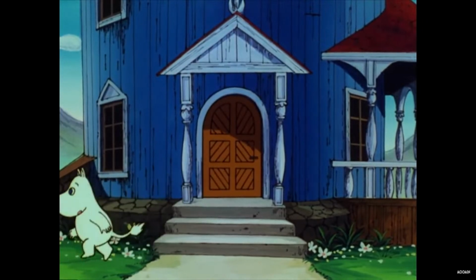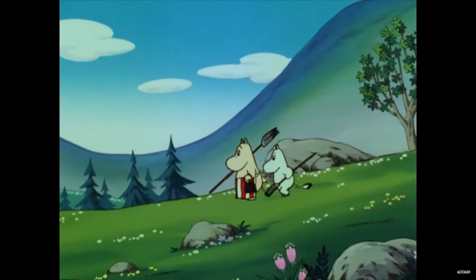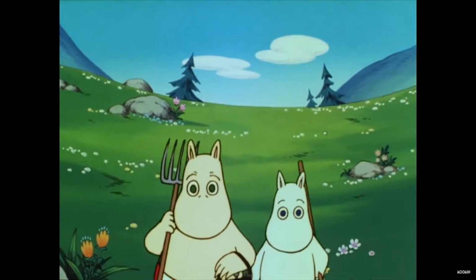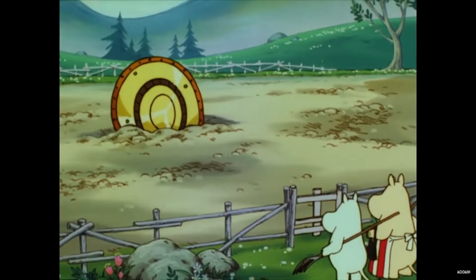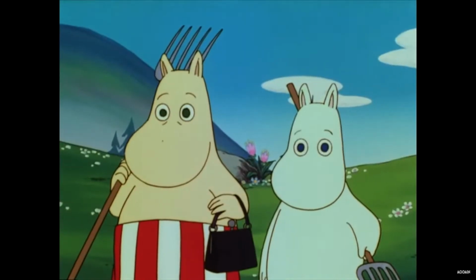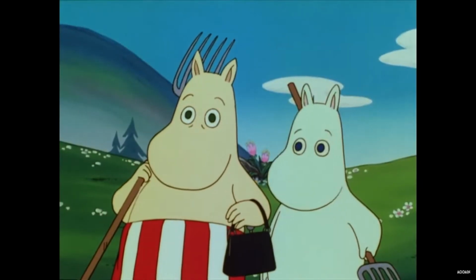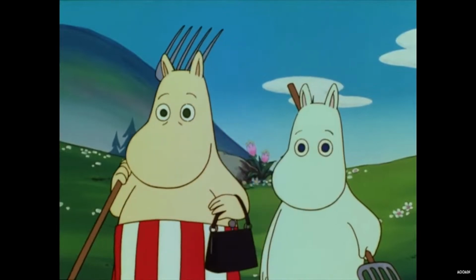Mama, wait for me! Mama, what's that? Well, I would say it's not a vegetable, that's for sure. It looks like a flying saucer. I wonder if there are any aliens in it. They might be hurt, Mama. Let's have a look.